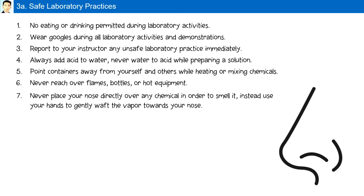Never place your nose directly over any chemical in order to smell it. Instead, use your hands to gently waft the vapor towards your nose. Note, you should never smell anything in the chemistry laboratory unless your teacher specifically instructs you to.